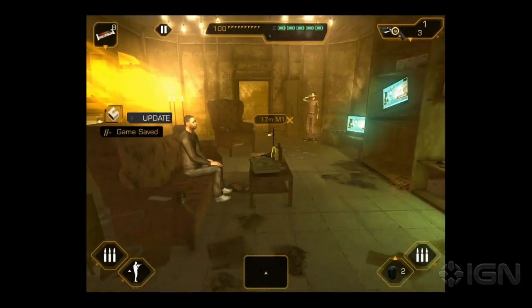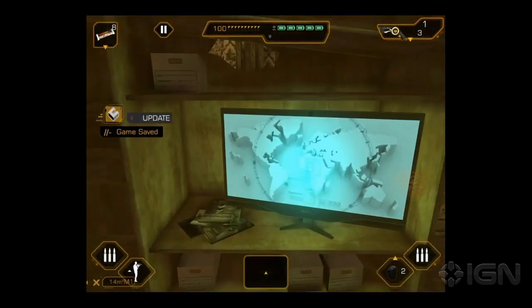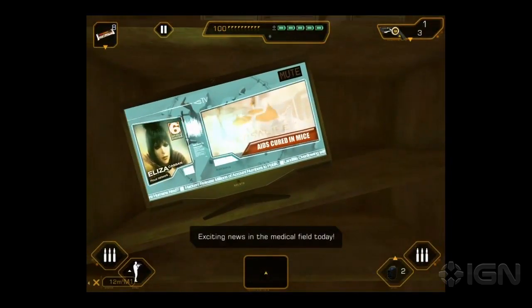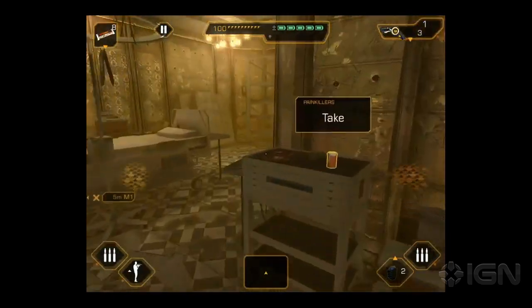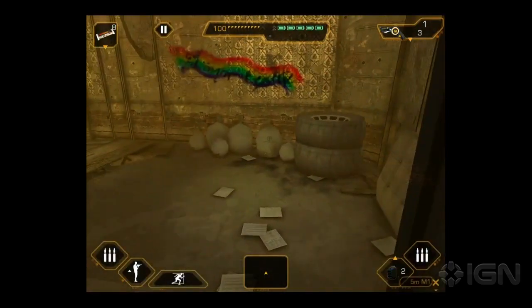Exactly. And there are things like these news reports going on in the background that tell you more about the world. And how long did it take you to play through the entire story? It took me about 5 hours, and that wasn't rushing or going slow.